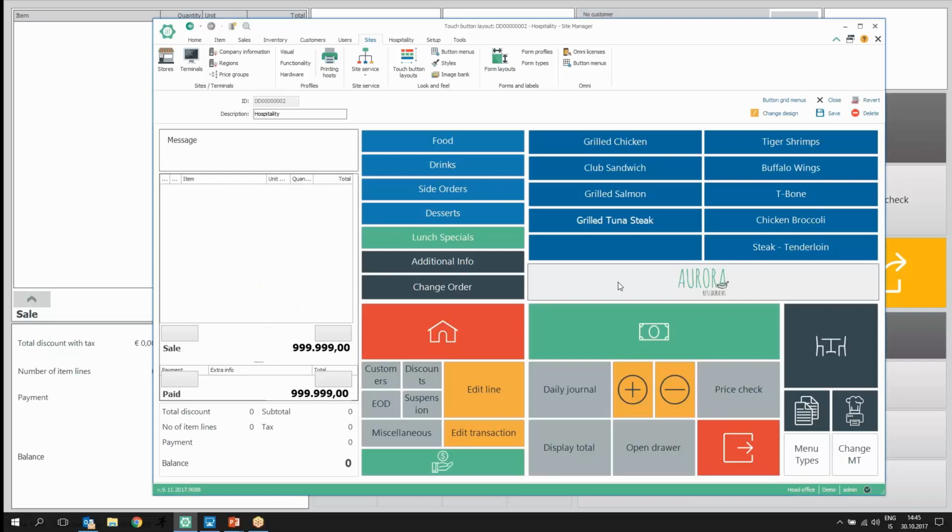The colors of the buttons are all set in styles. So you can create a color style, you assign it to the buttons. If you get tired of the blue color, you change the style and all the blue buttons would become some other color. So it's easy to manipulate.